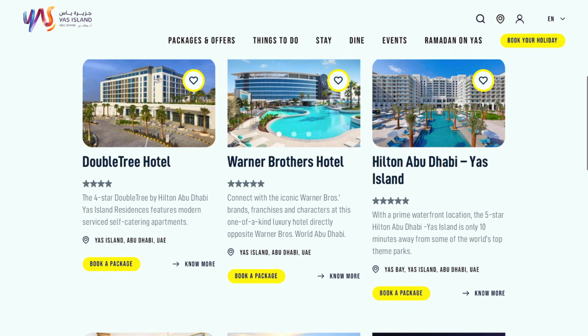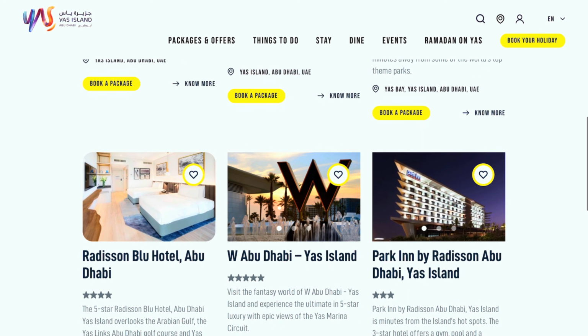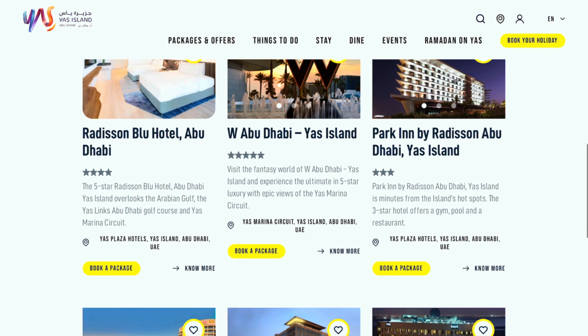If you plan to stay for a few nights and make the most of the fun of Yas Island, you can stay in some of the best hotels on Yas Island.